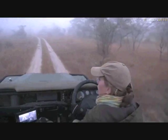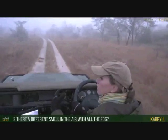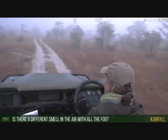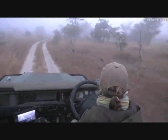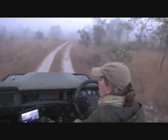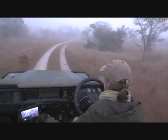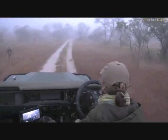Carol, you're wondering if there's a different smell in the air with all this fog. Well, there is. There's a very moisty smell. It's almost like water, like everything's wet and damp. That's pretty much the way it all smells. Ooh. And it's very hazy. It's almost like you feel like you need to start cleaning your eyes because you can't see properly, but it's not your eyes, it's actually just the weather. Alrighty, lions, where art thou?